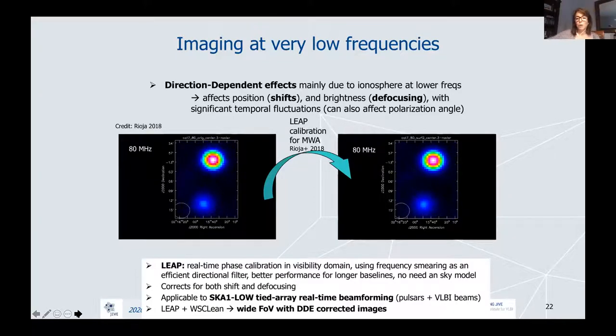So Rioja and Dodson have developed a calibration algorithm called LIP for MWA that corrects for these two effects, the shifts and the defocusing. It's a real-time phase calibration that is done in the visibility domain. It's done in real time because it doesn't need a sky model, and it uses the frequency smearing as a very effective directional filter.